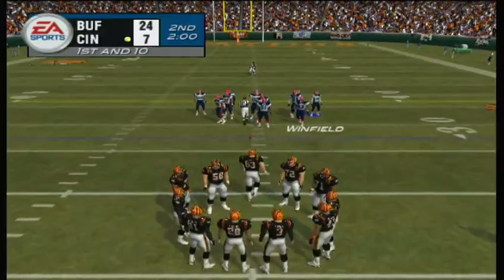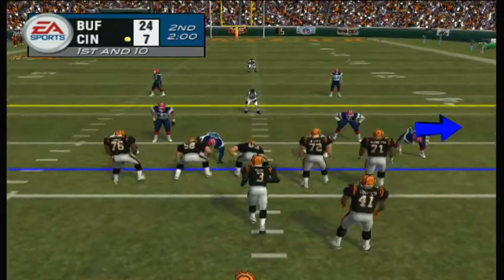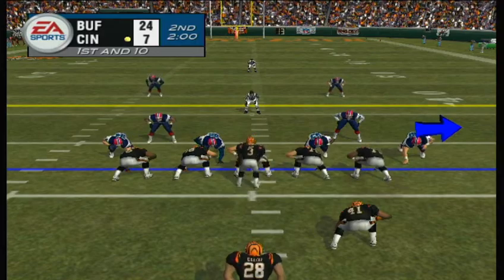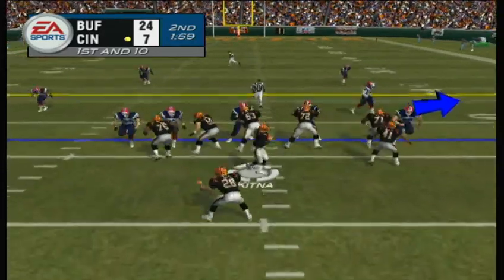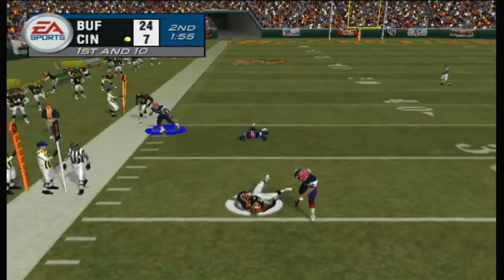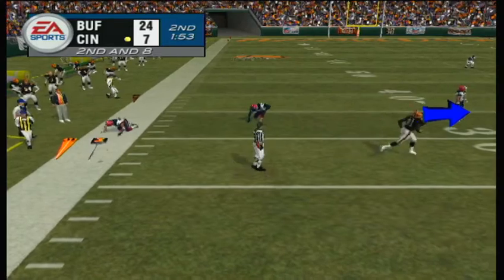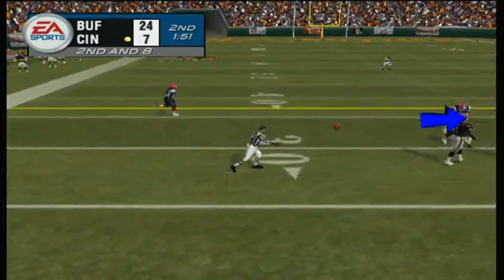So they have first and 10 here. The Bills come out on a nickel package, going to the air on first down. Throwing, perfect throw. Well, at least he got rid of it. He saw all those guys coming, and he got out of there as fast as he could. He's trying to get them back to the line.